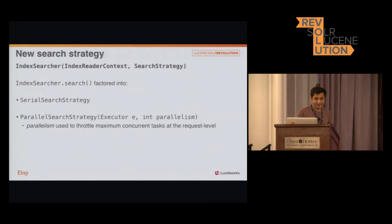And to support all of this, the search method in IndexSearcher needed to change. So it's been factored out into the SearchStrategy interface, just a way to make it pluggable. By default, you have the serial search strategy. And when you want parallelism, you can use the parallel search strategy. That takes the executor, which can be a thread pool, for example.